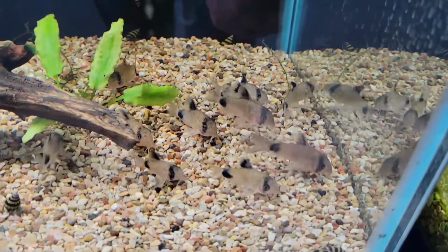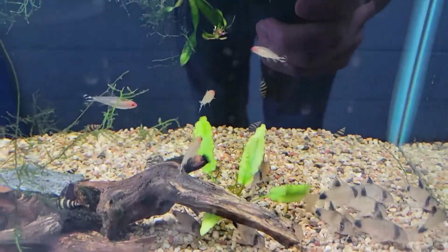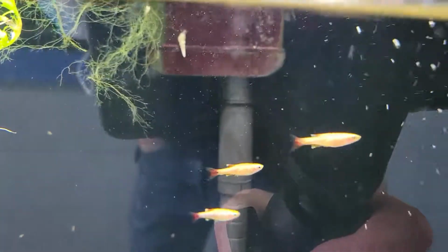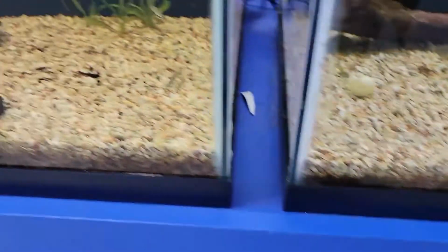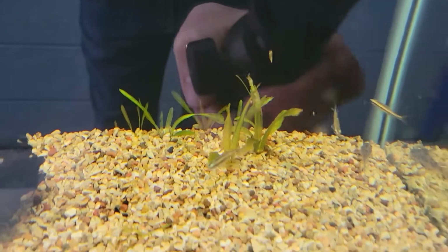We've got some big, wild Panda Cordies and Rummy Nose Tetra, along with Assassin Snails, and little Murder Marbles, Pea Puffers, Old White Clouds, and Stairby Cordy, Harlequin Rasbora, and Peppered Cordies, and Graceful Rasbora as well.